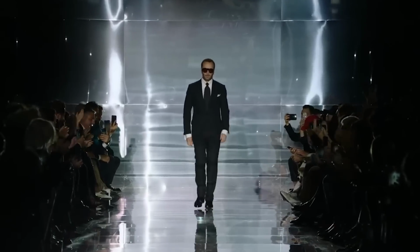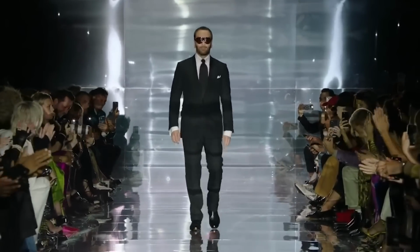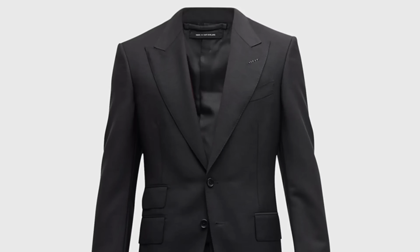Tom Ford is almost always seen in a black, single-breasted, two-piece suit. There are certain features of this suit that make it distinct to him and his fashion house. The lapels are wide, not skinny. The jacket is well constructed with lots of padding in the shoulders. Whereas some men prefer a more unconstructed, natural suit, Tom Ford says he prefers to be gently held in place.